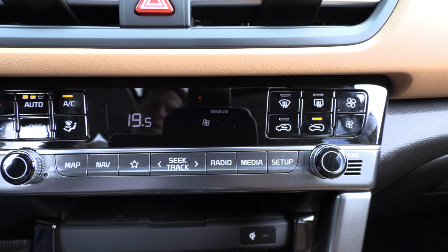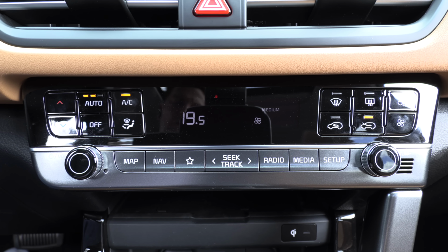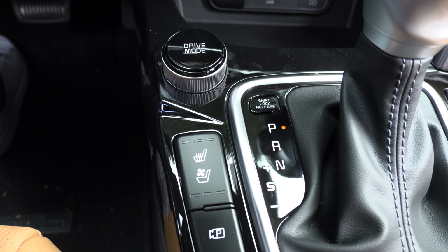I love all the switches and dials for the HVAC system. Even though we've got the bigger screen, there are the hotkeys there. You want to go to radio, you want to go to navigation or map, all the buttons are there, along with the heated and ventilated seats. You got it, Zach. Ventilated seats and more. So I like buttons. And it's got a traditional shifter.